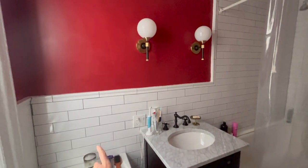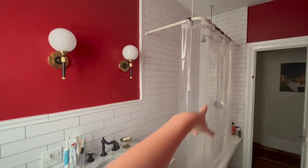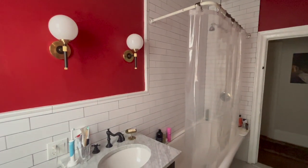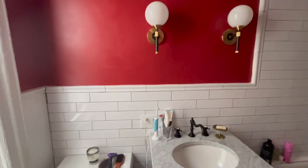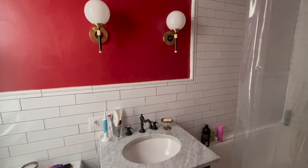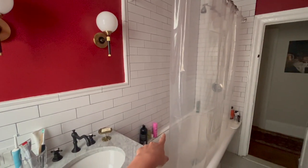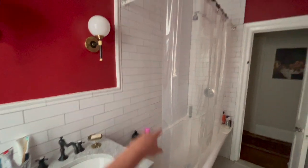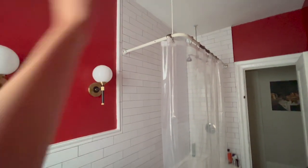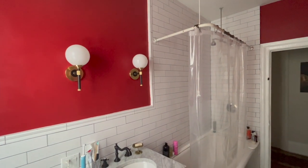We took out all of the beadboard that was over here. We took out the pre-existing tile that was here and then redid the tile using the same tile that we had left over from the kitchen, and we supplemented with a little bit more. And we tiled from the top of the tub edge all the way to the ceiling, which I think gives a lot of height to the room. I really, really love it.